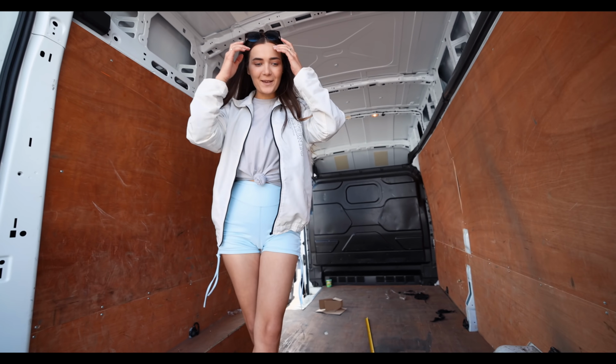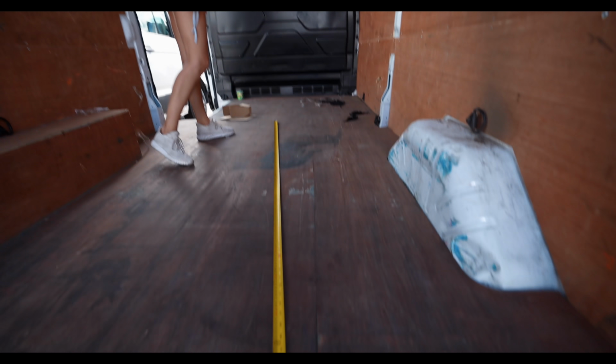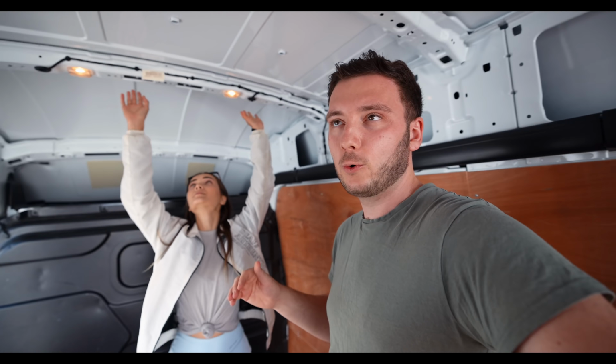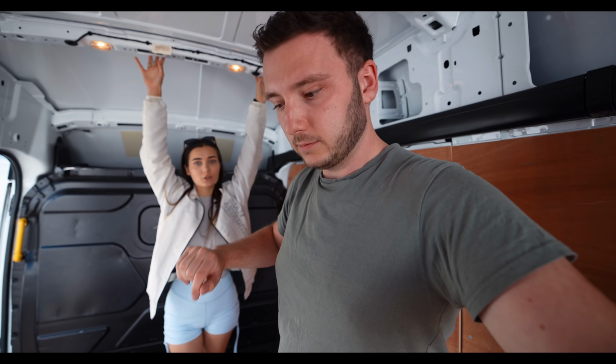Alright guys, so this is the first one. This is the Ford. It's pretty spacious inside actually, isn't it? Yeah, we just had the measuring tape out, and even though the vans are the same length on the outside, the Ford is a little bit longer inside. It's really nice and tall though, there's plenty of space for you because you're quite tall.